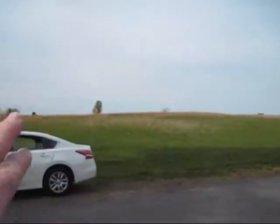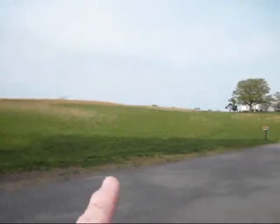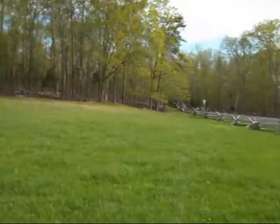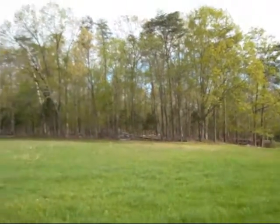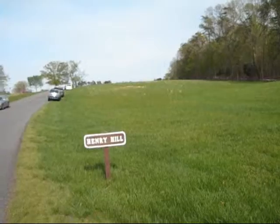Guns up on that ridge. Lovely fence line. Hey, look at that car. That's nice. And the Visitor Center. So I'm going to go in here and check it out. Henry Hill, Battle of Bull Run, Part 1 and Part 2.